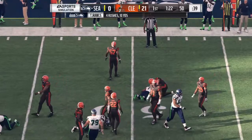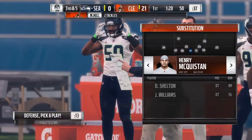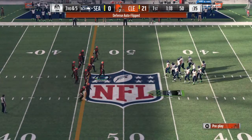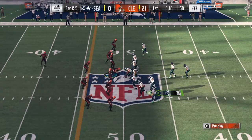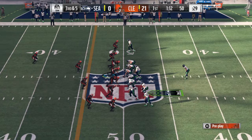And he'll be brought down at the 50 after a gain of about 5. And there's a run to be happy with. Good, solid yardage. He'll take that any time you hand the ball to a back. The Seahawks on 3rd down. 0 for 3 to this point. They could use a conversion. This will be 3rd and 5.